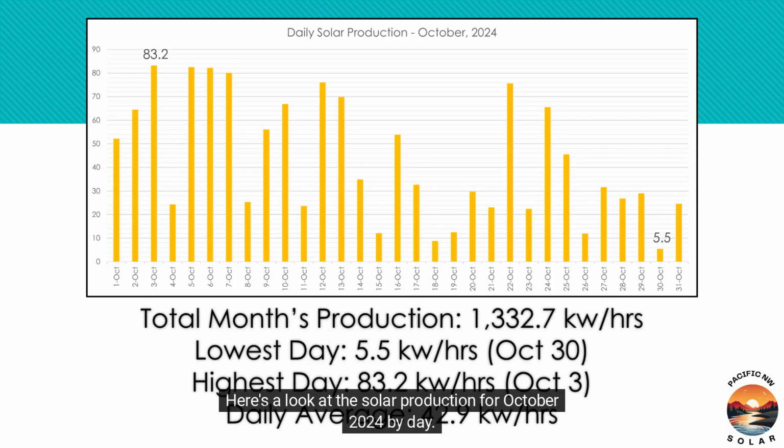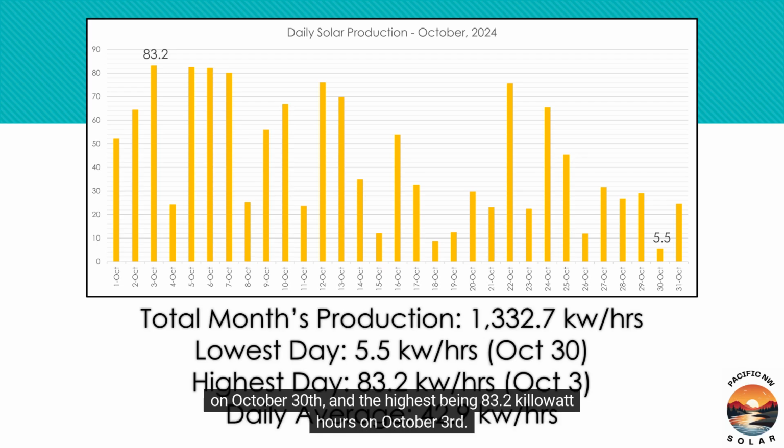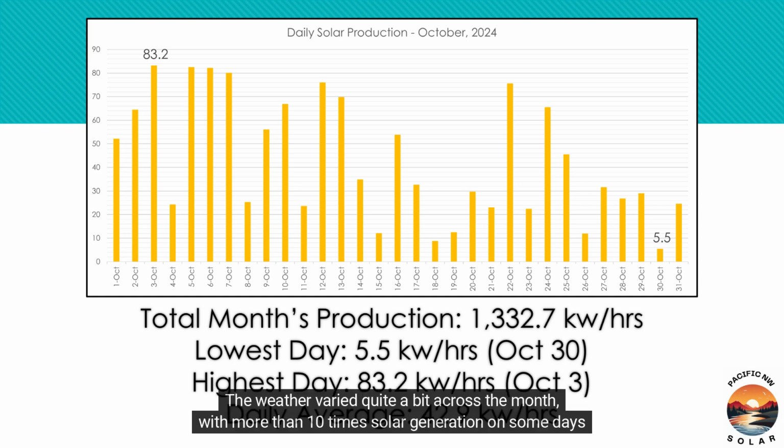Here's a look at the solar production for October 2024 by day. Total production for the month was 1,332.7 kilowatt hours, with the lowest day being 5.5 kilowatt hours on October 30th, and the highest being 83.2 kilowatt hours on October 3rd. The overall average production per day was 42.9 kilowatt hours. The total amount of hours of sunlight per day went from 11.7 hours at the start of the month to 10 hours at the end of the month. The weather varied quite a bit across the month, with more than 10 times solar generation on some days versus others.